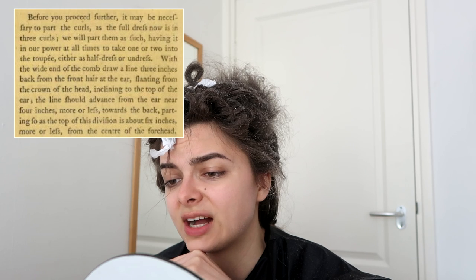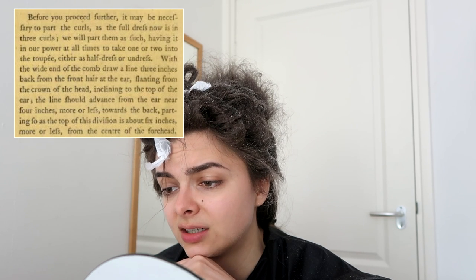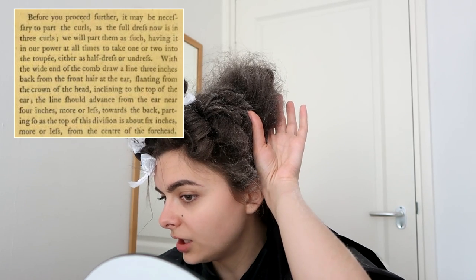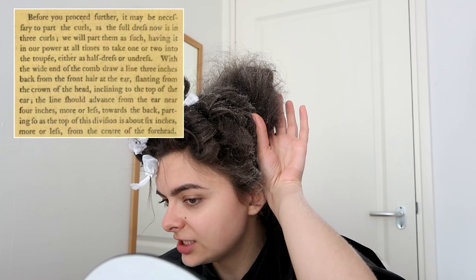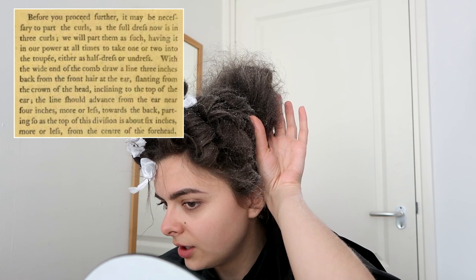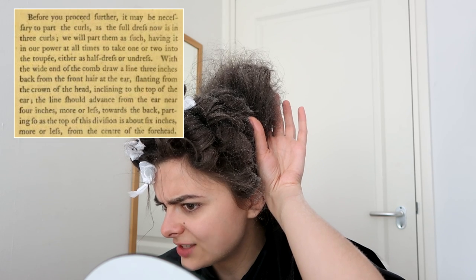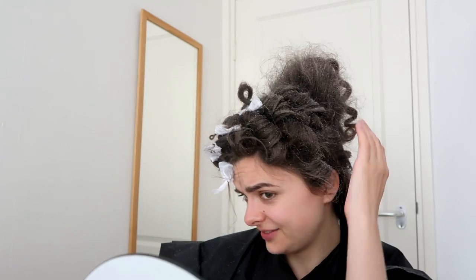With the wide end of the comb, draw a line 3 inches back from the front hair at the ear, slanting from the crown of the head, inclining to the top of the ear. The line should advance from the ear near 4 inches, more or less, towards the back, parting so as the top of this division is about 6 inches, more or less, from the center of the forehead. Then he describes a particularly complicated way of forming the curls.